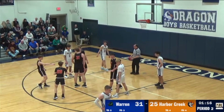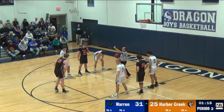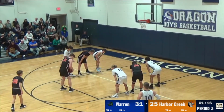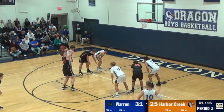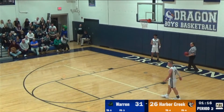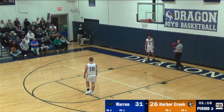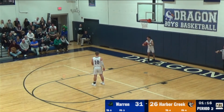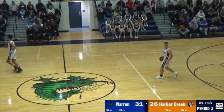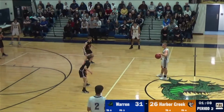Off the mark on the first shot. You can see Harbor Creek's, if Wilson makes a shot, is going to get another rest, which he does. And you got to think they got to try to keep him fresh for the second half. In what is now a 5-point game. 31-26, Warren leads. Just over a minute to play in the second quarter.